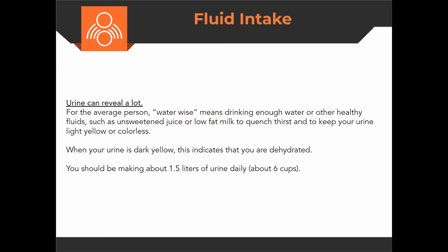If they've had any post-op surgeries and blood is showing up in the urine, that needs to be addressed as well, because that could be a sign of internal bleeding.